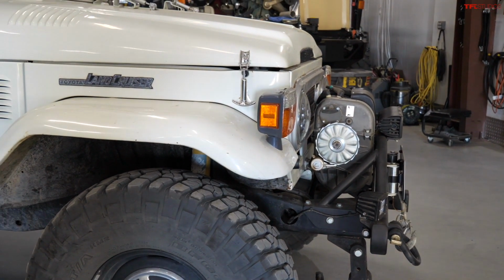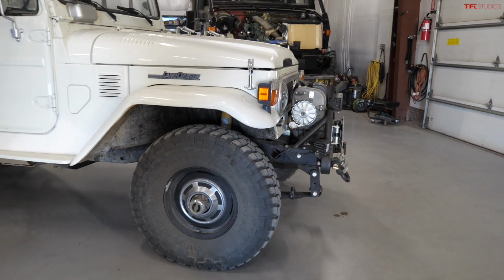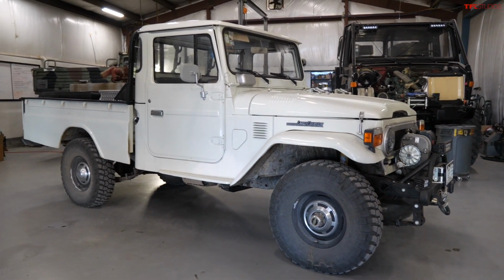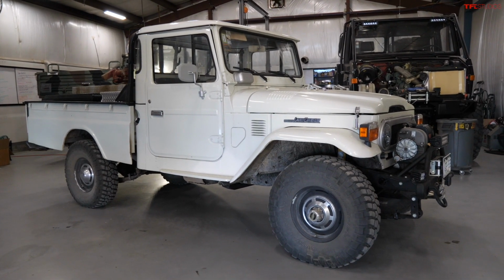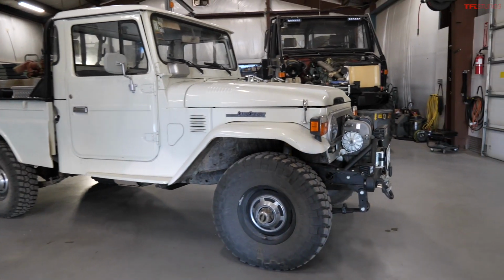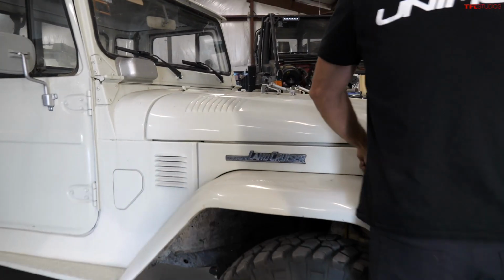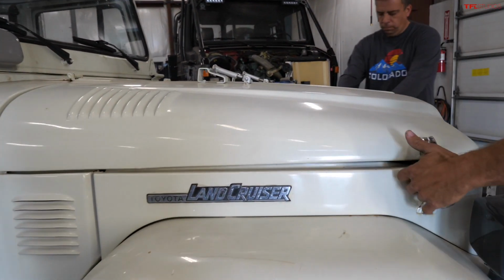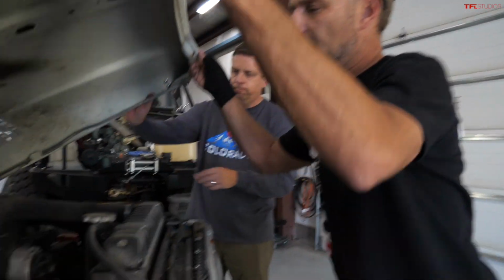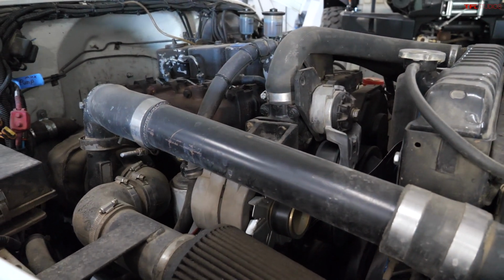He took it for a drive, his first drive coming out of the shop. He called me up and said, put whatever motor you said I need in this thing. So we took out the factory diesel, which is great, but we did a better diesel. So let's show it. Yep. We did a brand new at the time Cummins 4BT, turbo intercooled, 3.9 liter, a big old 4-cylinder right here.